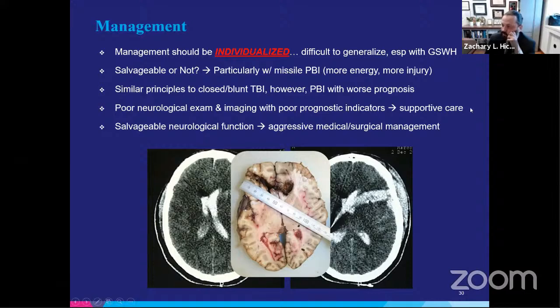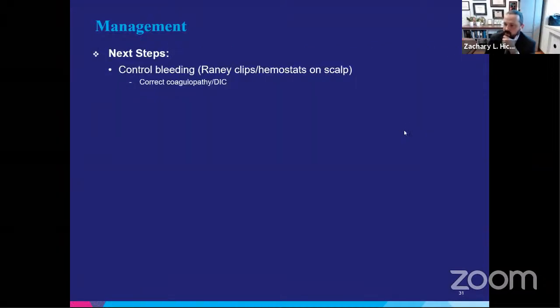Again, it's similar principles to closed head injury, but with a worse prognosis overall. And if a patient has poor neurological exam and poor prognostic factors on imaging, then oftentimes we will just go with supportive care rather than aggressive treatment. If we think they have salvageable neurological function and lack these poor prognostic indicators, then aggressive medical and surgical management is indicated. So you want to control the bleeding. In the case of a missile injury to the head, this may mean that they have profuse bleeding from the scalp.